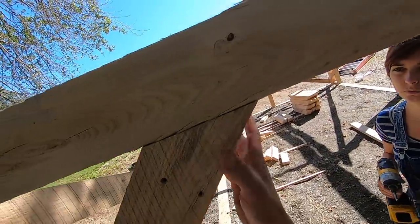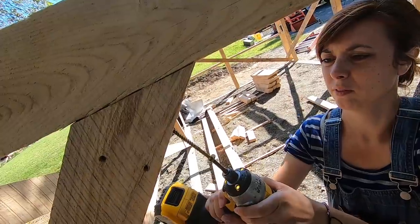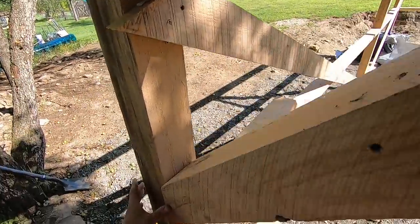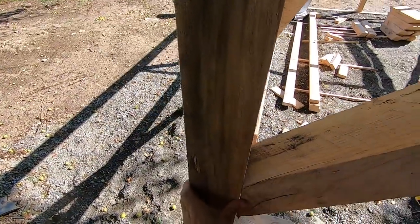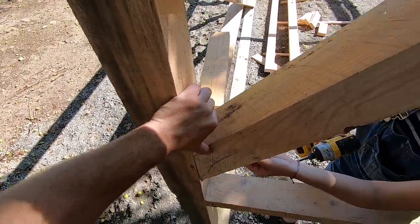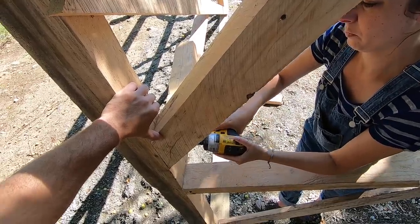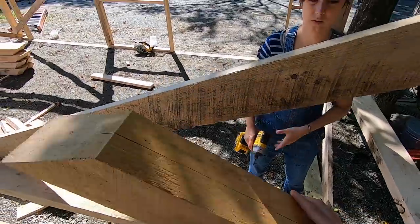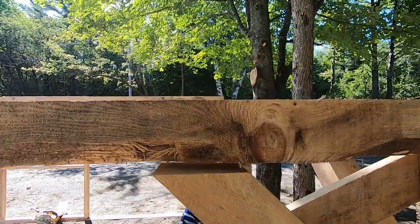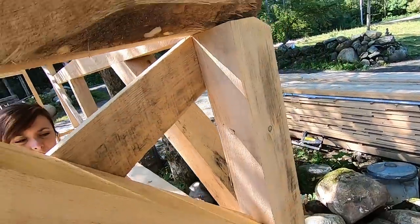One right there. I got them all pre-drilled. And then when I'm putting these in, if there's an ugly side, I put the ugly side out because that'll get covered with siding, and then we're gonna see the inside still.